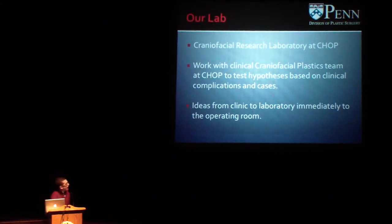So just to focus on our lab, the craniofacial lab at CHOP focuses on children that have disfigurements of their face, and basically from the middle of their chest up, due from birth. And really we work to try and correct these. And while we are a research laboratory at the bench, we work very closely with the team of plastic surgeons that perform these operations every day, and our lab is what we call translational.